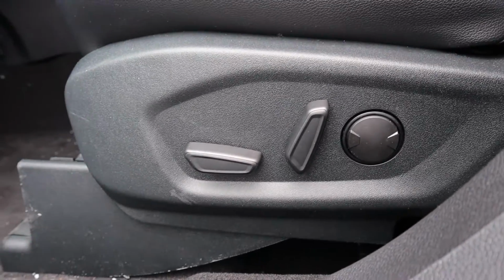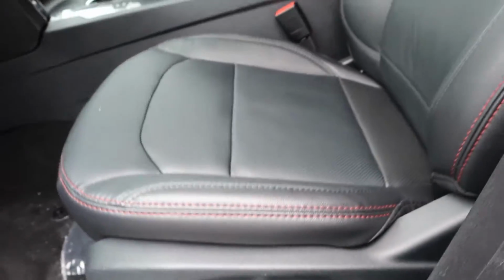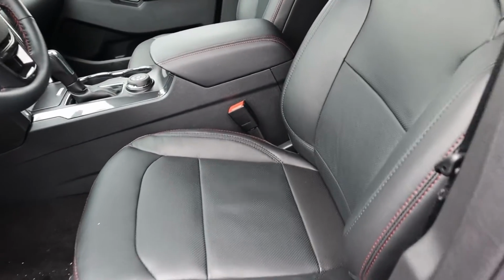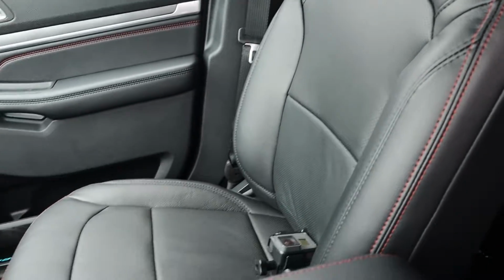To the side over here, we've got these seats. They've got the power adjustments right here with the lumbar as well. And these front seats, overall, they have a really nice look to them. They've got these nice bolsters, but they're not crazy tight, so they'll hold you in place, but they also look very well and they're comfortable to sit in.